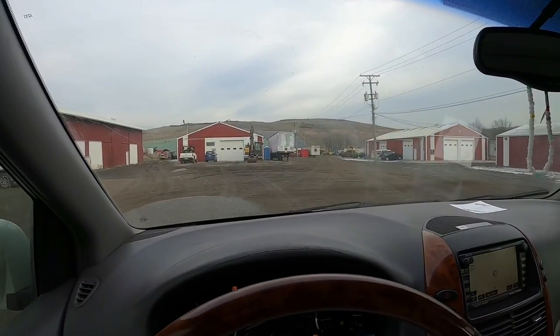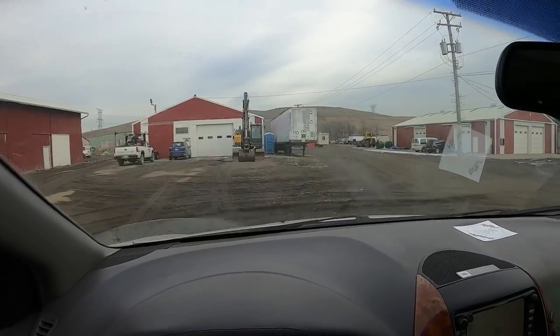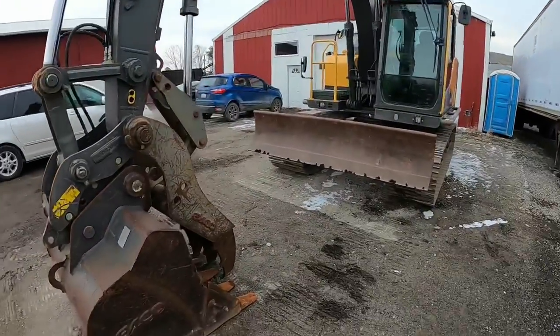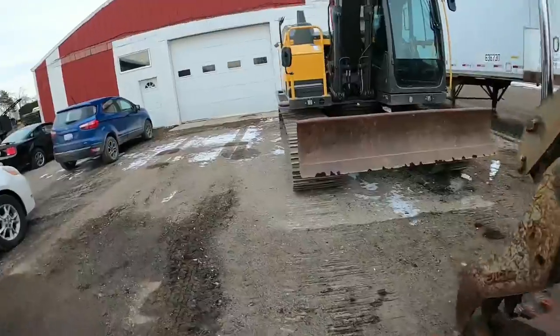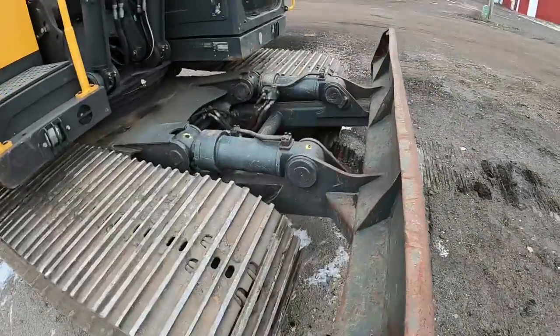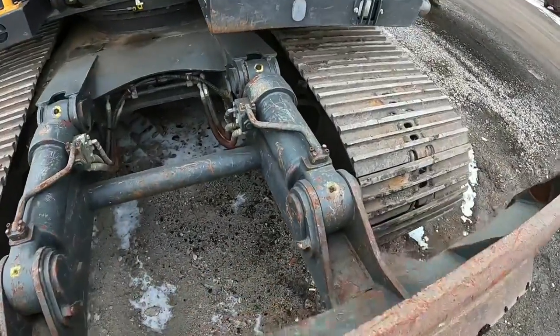All right, guys, we just rolled into Michigan. I think I see the machine we're looking at right there in front of us. So check her out. All right, guys, this is a Volvo 140 EL. This one fits my build to a T. It's got the progressive link thumb. It's got the hydraulic coupler. It's got the push blade on it. It's got the wider 32-inch pads.